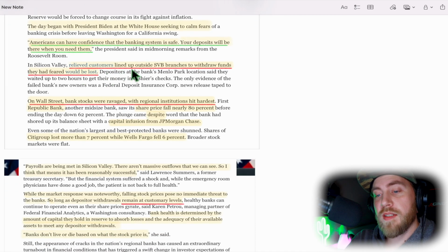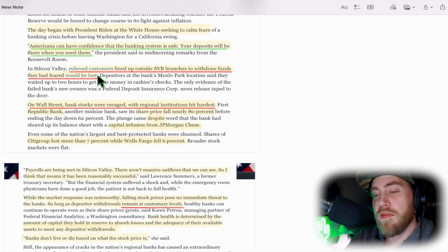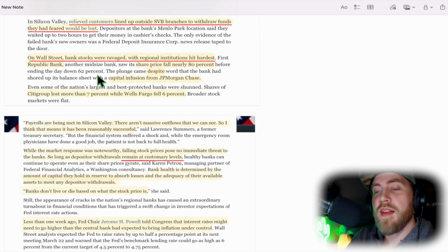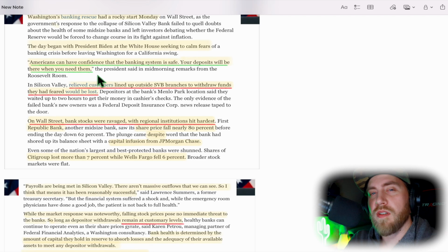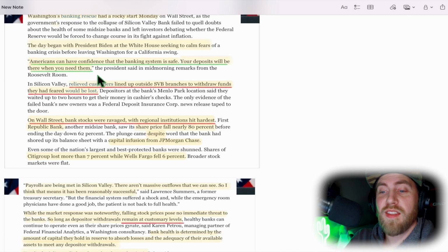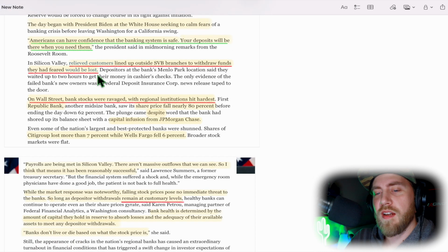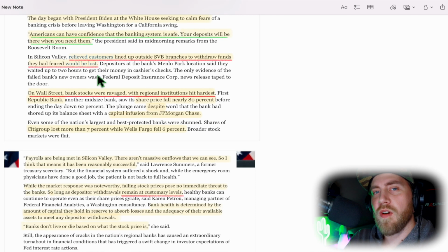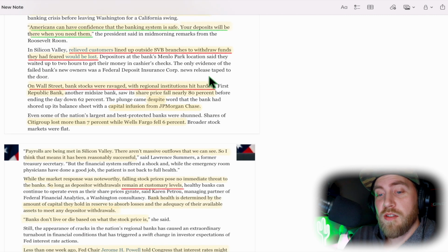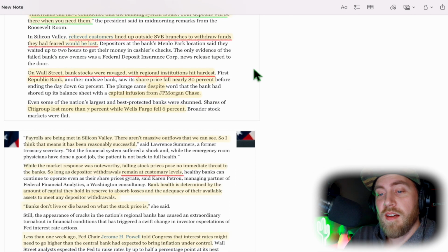Relieved customers lined up outside SVB branches to withdraw funds they had feared would be lost. So the fact that everyone's lining up outside now, just to pull money out, to me that's not bullish. That doesn't tell me that all those customers are confident that their money's secure there. That tells me they don't feel safe still and that they're going to take their money out anyways. So it's kind of interesting. They're trying to say that everything's all good now, but even the customers are still going there and lining up for hours to pull their money out. So I don't know, lots of trickery going on. It's pretty interesting to see.